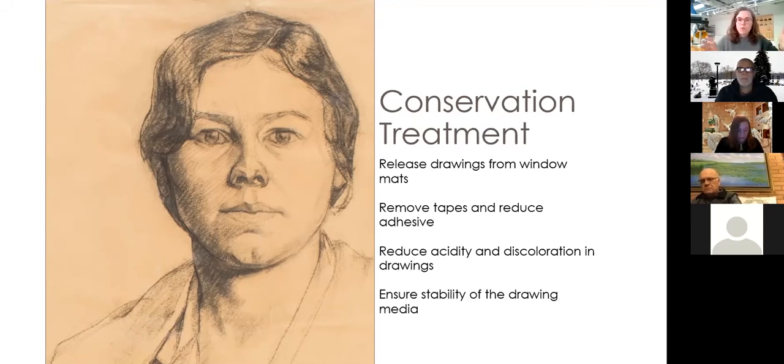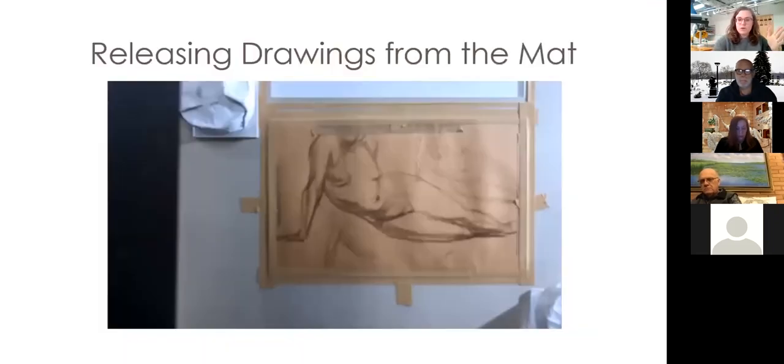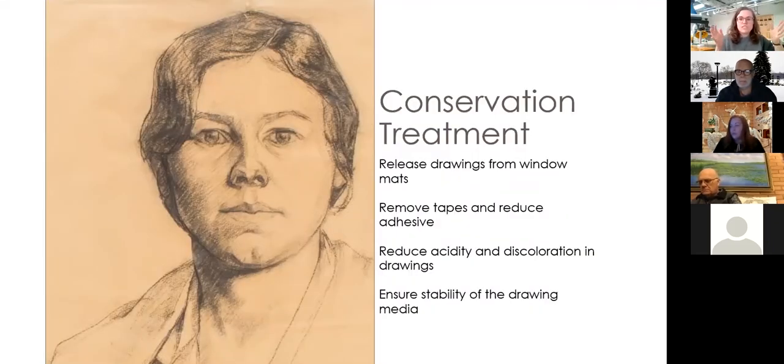And finally, the most important thing was to ensure the stability of the drawing media itself. The drawing is the most important part. So we wanted to make sure that we maintained the quality of the drawing and the mark making that was so visible in each of these works. So with that in mind, I will start going through treatment.